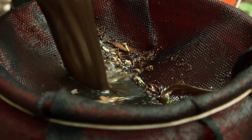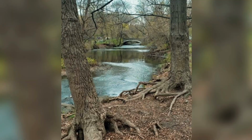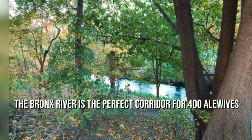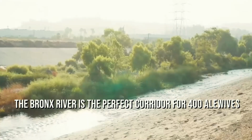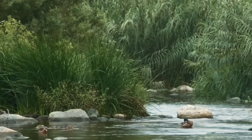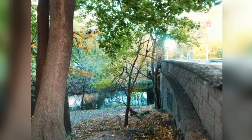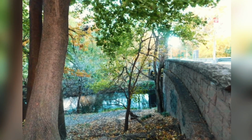The alewive herring is another migratory species that once inhabited the Bronx River. The Bronx River is the perfect corridor for 400 alewives to make the transition from freshwater to saltwater in order to restore biodiversity. Alewives are born in freshwater but live in saltwater. Fish ladders have been put in place on dams to restore their clear passage, like eels.